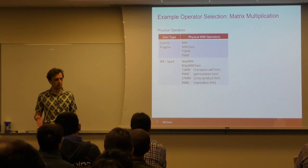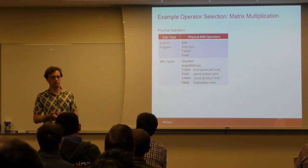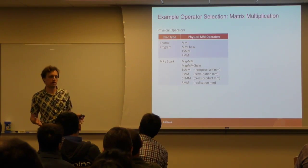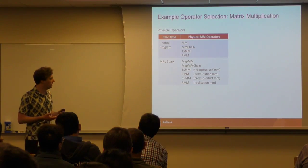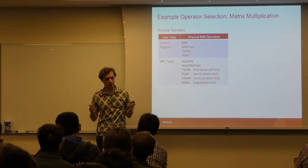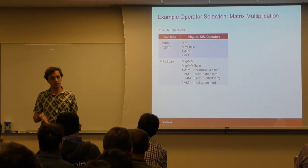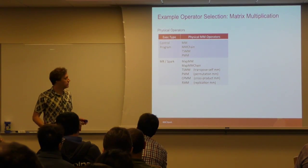And we make that decision based on characteristics of the data. There are some characteristics that will make certain operators possible, and there are other characteristics that will make one faster or slower than the other. So, for example, we have permutation matrix multiply. That is a specialized variant of matrix multiply for dealing with permutation matrices, matrices of ones and zeros that are used for pulling out certain rows or columns of other matrices.